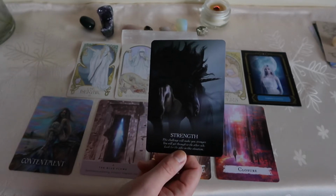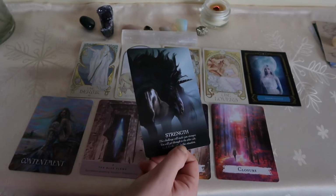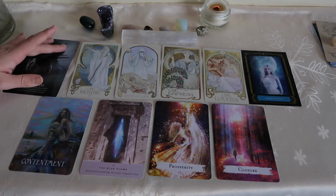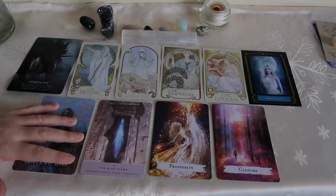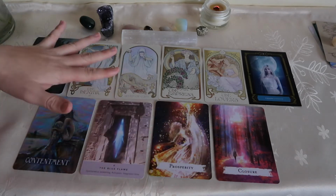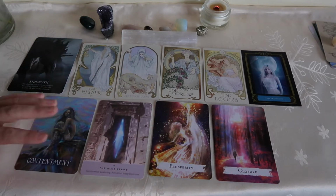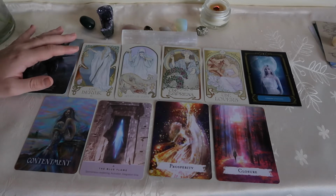So this challenge will make you stronger. You will get through it to the other side. Look at the gifts in the situation. So what makes you attractive? I feel like you guys have, with this Strength card and Closure and the Hermit, and even this Blue Flame card, I feel like you guys have had maybe not the easiest starts in life, or maybe you've had difficult things that have happened to you.